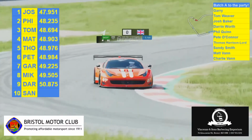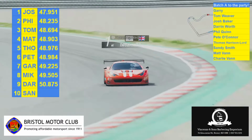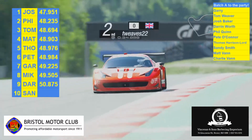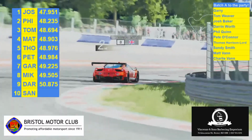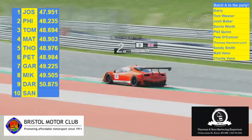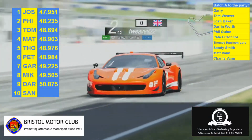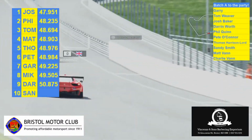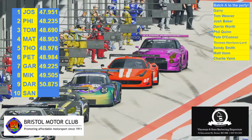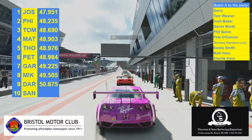Generally been pretty neat and tidy, and that's a green light there, best sector. It's a promising start. There we go, out of the final corner, looking neat all the way through. 48.690, 4 thousandths of a second quicker than his first run. I'm sure he wanted to go a little bit quicker than that, but it's still a solid third place.